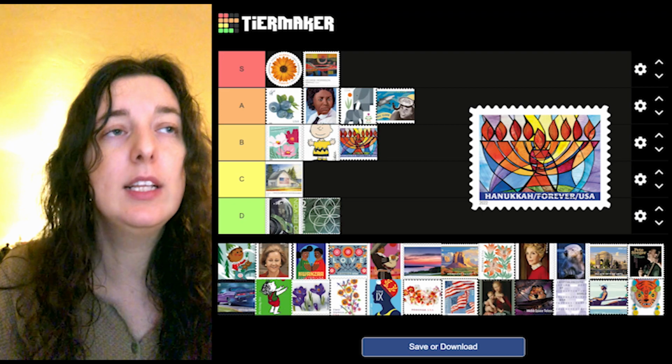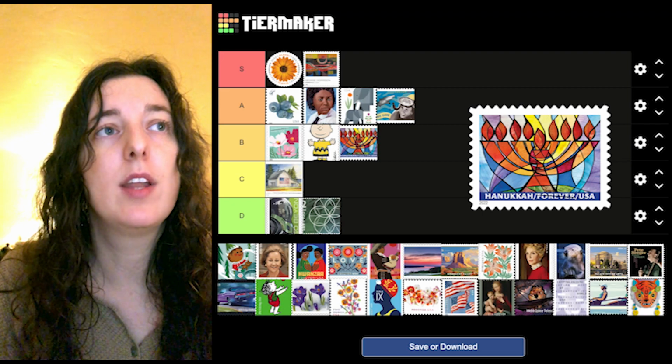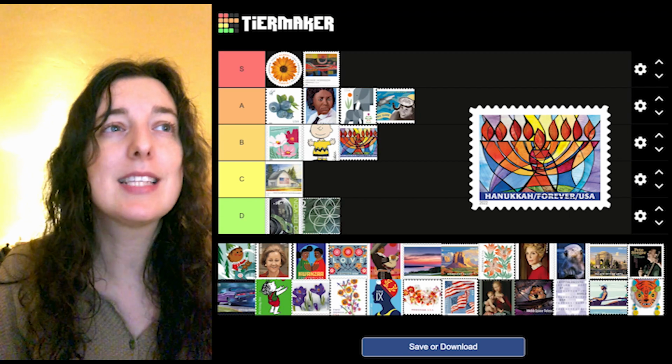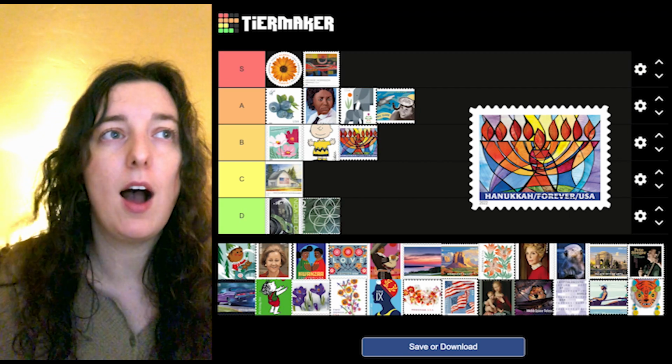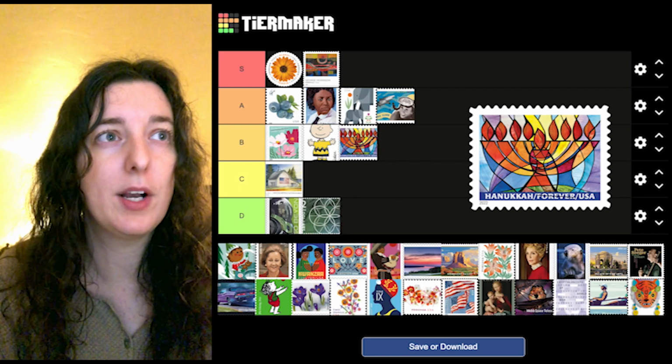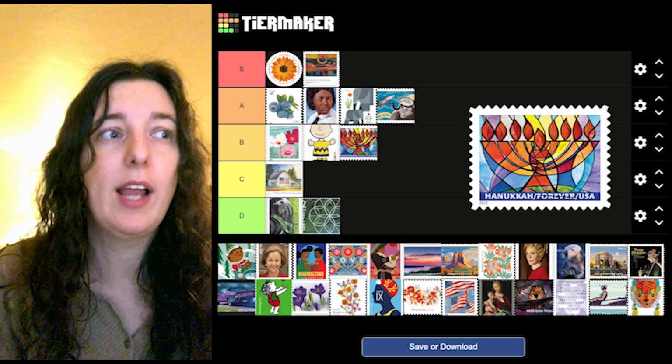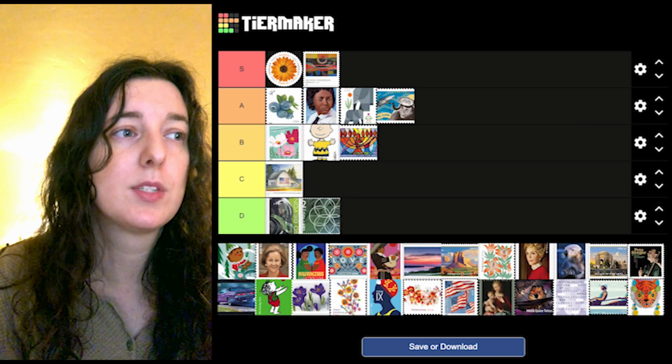The holiday stamps, starting out with the Hanukkah one, I think I'm going to put that at B tier. I really like this one because it's using fiber arts. I think it looks really nice. It's not necessarily a stamp that I'm gonna use regularly because I don't celebrate Hanukkah, but I think it's a lot more creative than some of the other holiday stamps.